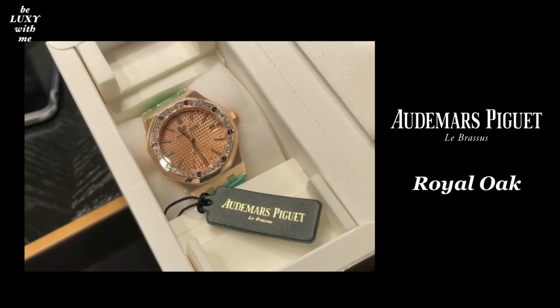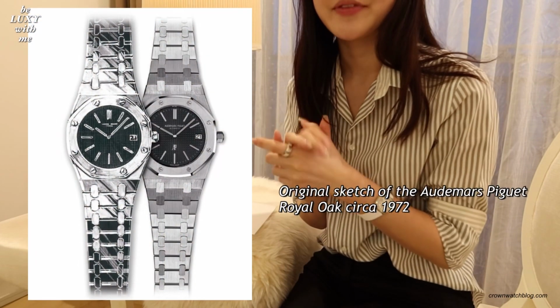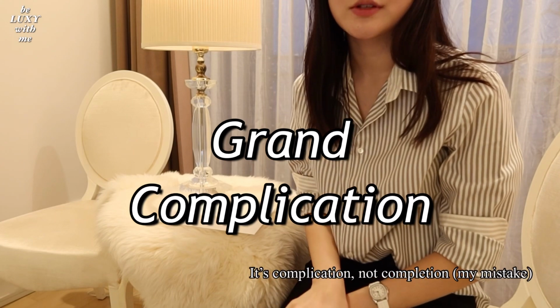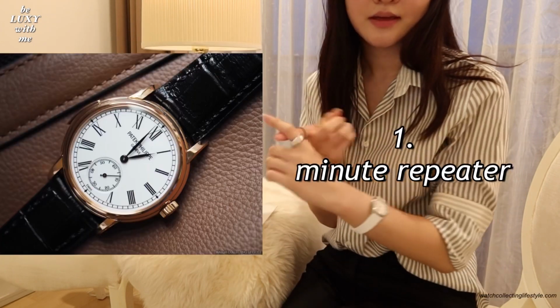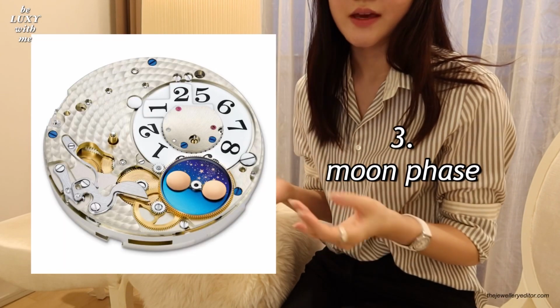The Royal Oak, the flagship product of Audemars Piguet, was the first luxury sports watch to be released, in 1972. Grand complication refers to a watch that contains all of the complex watch functions, such as minute repeater, a perpetual calendar, and a moon phase.